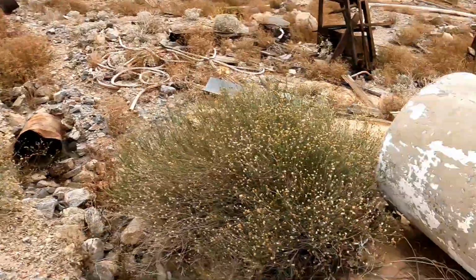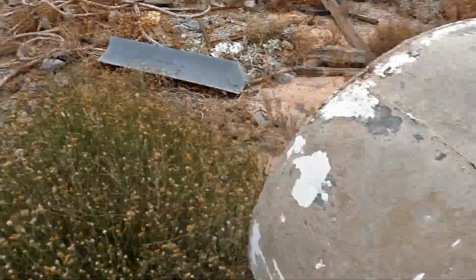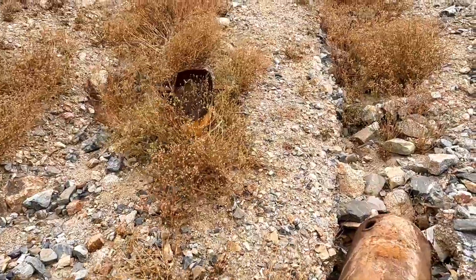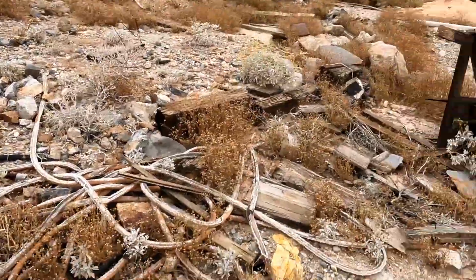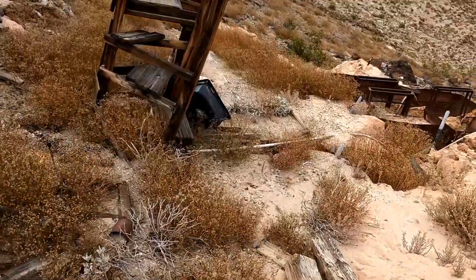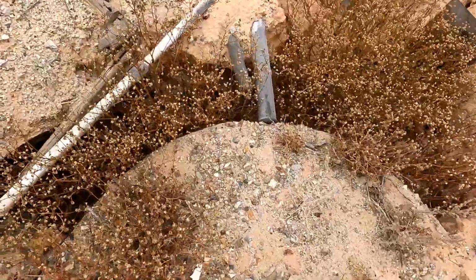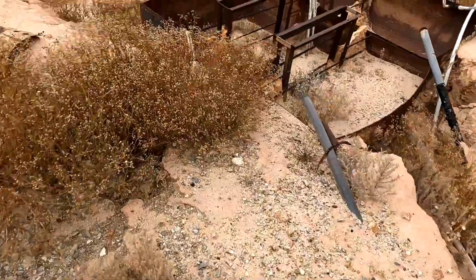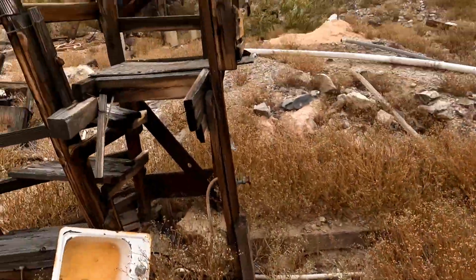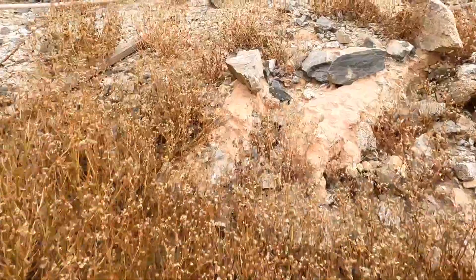Several blown down buildings. This looks like an old liquid tank for something. Grease lubricant things down there, old hoses. Like I say, this mine looks like, or that house looks like it was 70s, so that was probably the last time it was improved. Here's a little mill site. Mill tailings, obviously. Big tank buried in the ground right there. Multi-level. Part of their workings. Plastic chair, you know that's 70s.